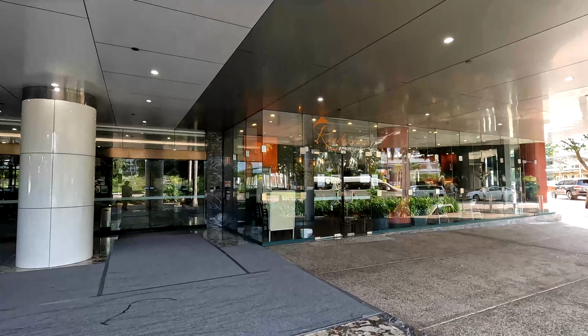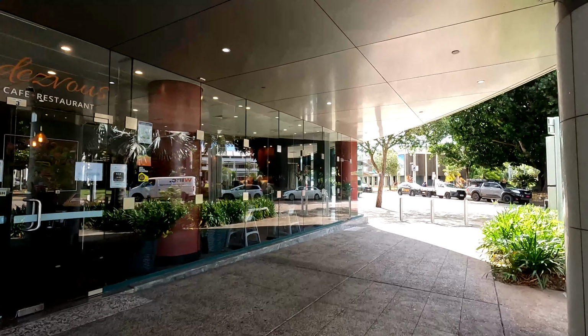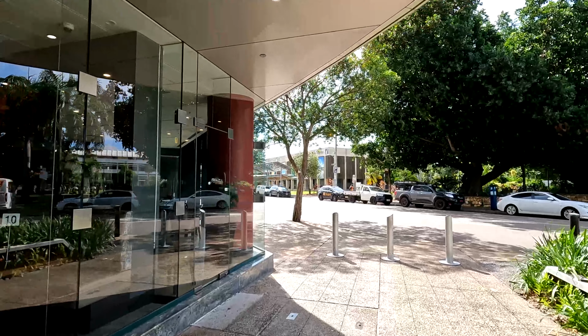So we've just got the Rendezvous cafe here on the left. Always popular with the office workers.